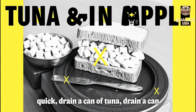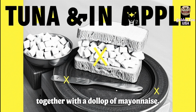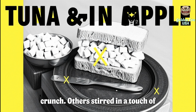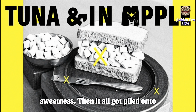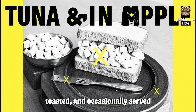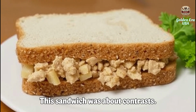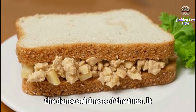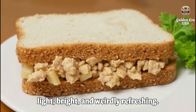The recipe was quick: drain a can of tuna, drain a can of crushed pineapple, and mix them together with a dollop of mayonnaise. Some added a little chopped celery for crunch. Others stirred in a touch of mustard or lemon juice to balance the sweetness. Then it all got piled onto sandwich bread, usually white, sometimes toasted, and occasionally served open-faced with a leaf of lettuce. This sandwich was about contrast. The sweet tang of pineapple cut through the dense saltiness of the tuna. It wasn't fishy, it wasn't heavy, it was light, bright, and weirdly refreshing.